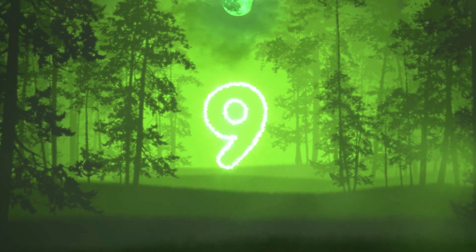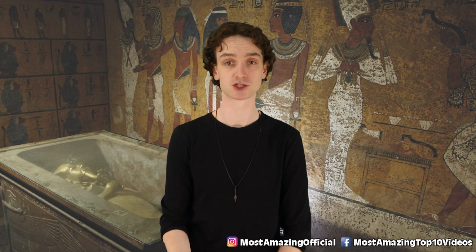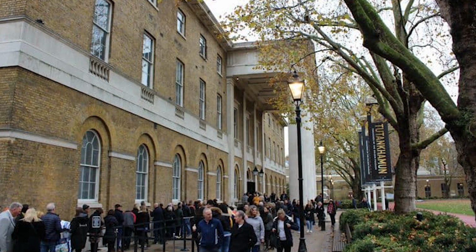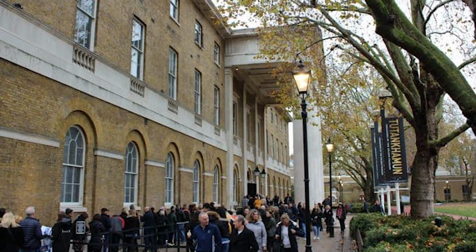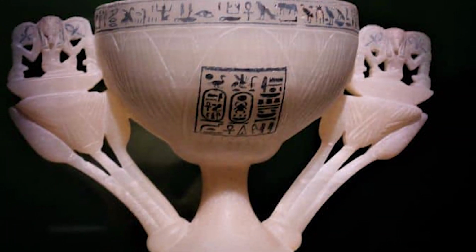Number 9, King Tut's artifacts. The new Grand Egyptian Museum opened up in 2021, and while that's quite recent, the contents displayed inside certainly are not. For the first time in history, King Tut's ancient belongings, the artifacts discovered with him initially, will all be on display. Yeah, this is huge.